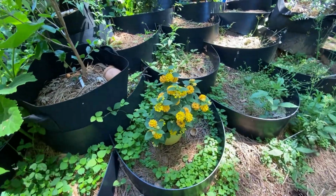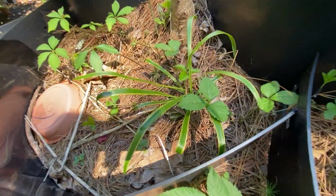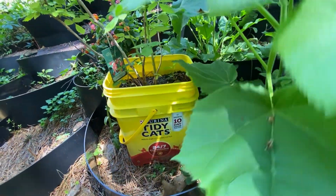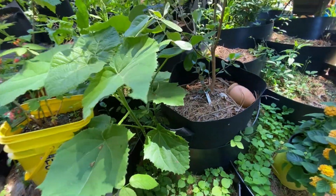More lantana. That is a house plant that made its way over here. This thing has to go. I don't even know what that is, but I will definitely get rid of that.